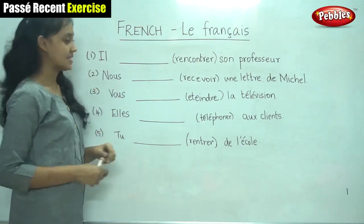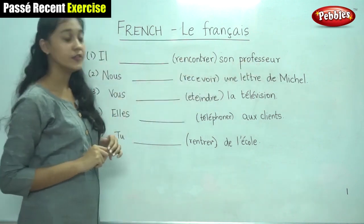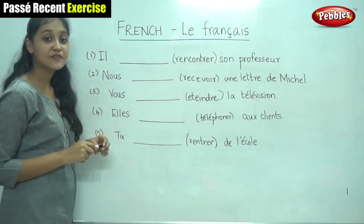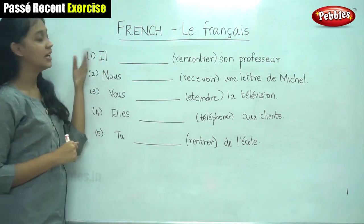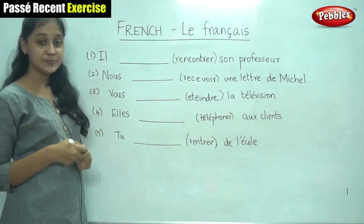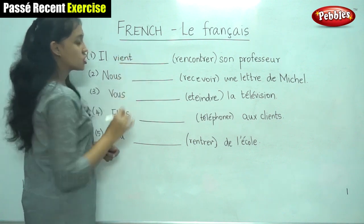The first sentence. Il dash son professeur. Now the verb given is rencontrer. What do we have to do first? Venir in the present tense. Now what is the subject here? Il. For il, what is the venir conjugation? Vient. Yes. Vient.